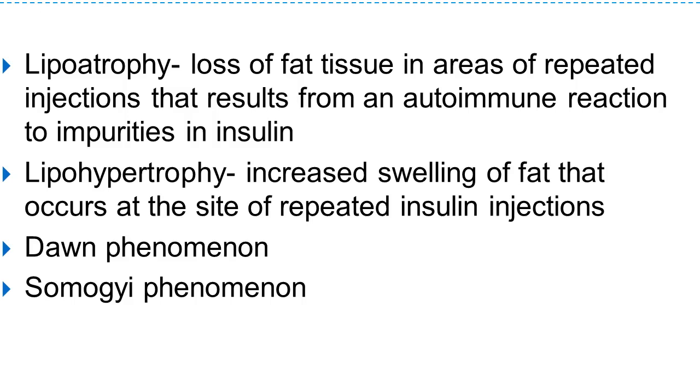The Somogyi is just a little bit different. It's a morning hypoglycemia from the counter-regulatory response to nighttime hypoglycemia. And usually when this first change in blood sugar occurs is about 3 o'clock in the morning. So if you actually set an alarm for about 2 to 3 a.m., we would test the blood sugar, and what we would see is a decrease in blood sugar.